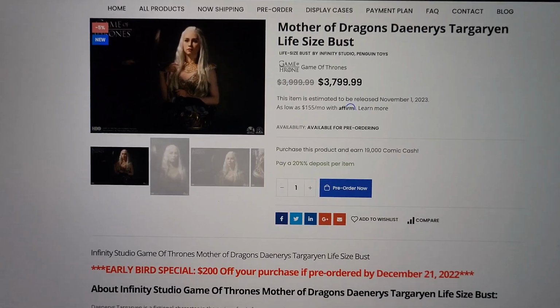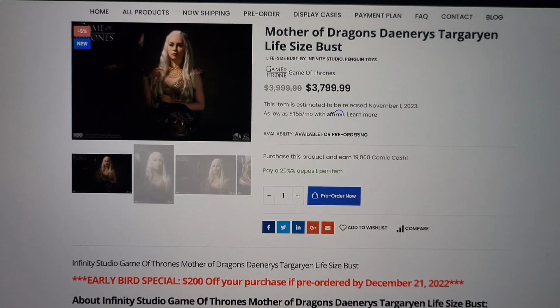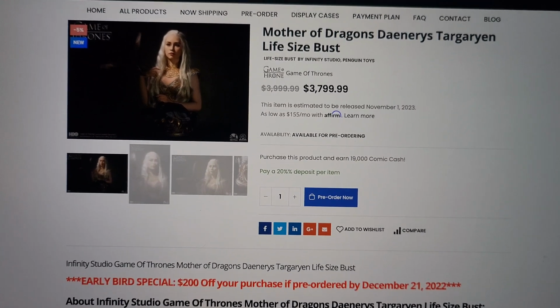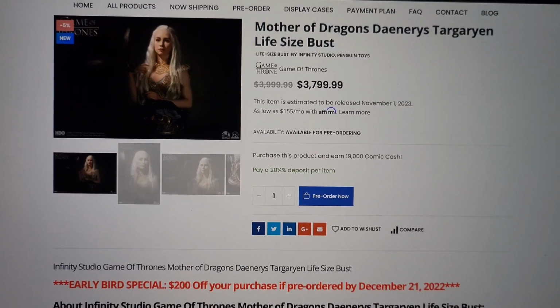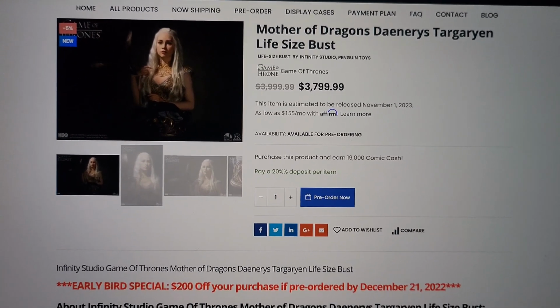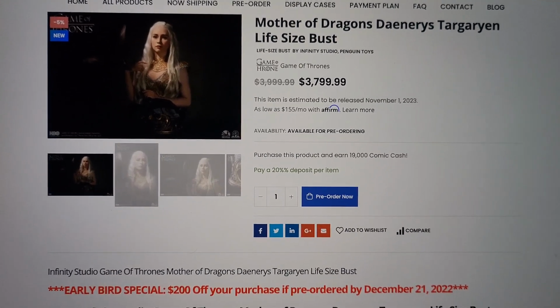I know a few of you were asking about my opinion regarding the Mother of Dragons Daenerys Targaryen life-size bust by Infinity Studios in collaboration with Penguin Toys. So today I'm going to give my full opinion and thoughts. Is this a grail or is it a fail? What is the opinion on this bust?